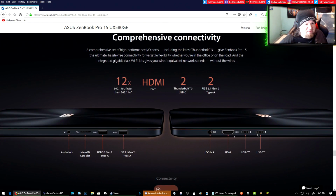And as you can see, it's got an HDMI port, so you can connect it directly to another monitor. You could connect it to Elgato directly, which is pretty nice. So, yeah, you could probably put an Elgato 4K in your desktop, use this as a pass-through, and it'd be pretty good, because then this would do all the work and not your desktop.